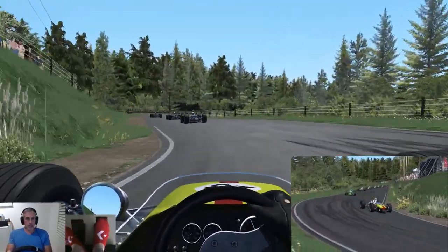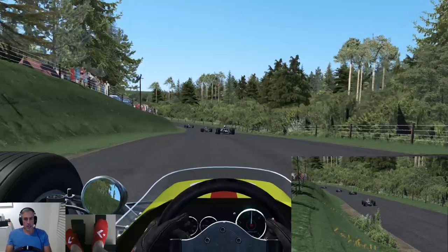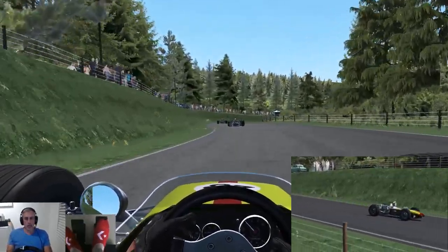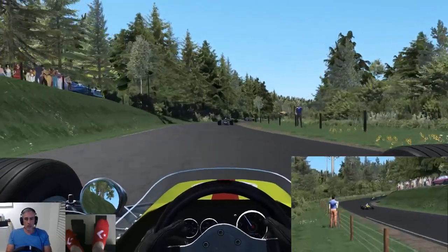So I think you can see just how much work Sergio's put into this. It's going to be released in the next couple of weeks. And unlike the Hockenheim, which is pay whatever you want, this one's going to be $7. Personally, I think it's well worth it. I'm going to spend a lot of time on this track.